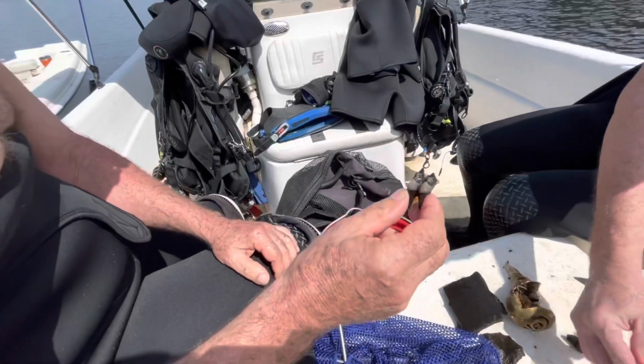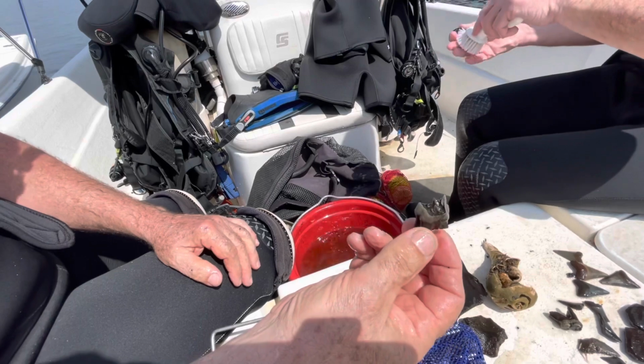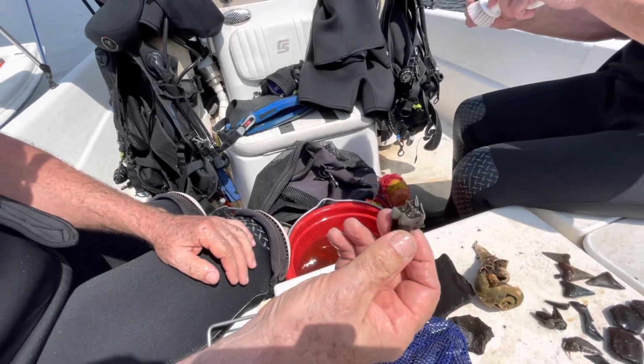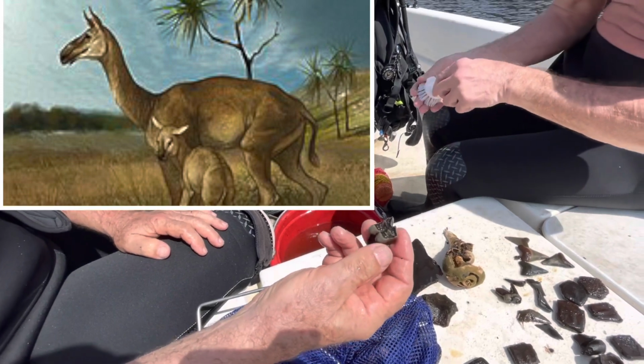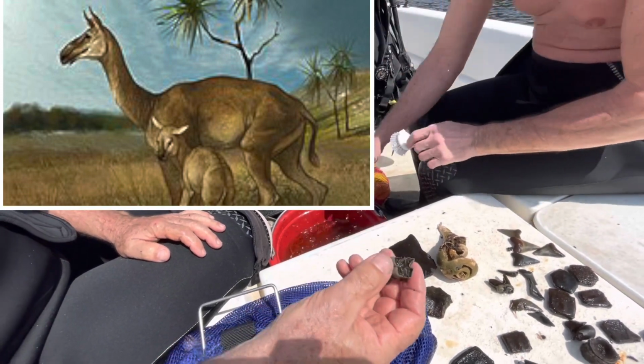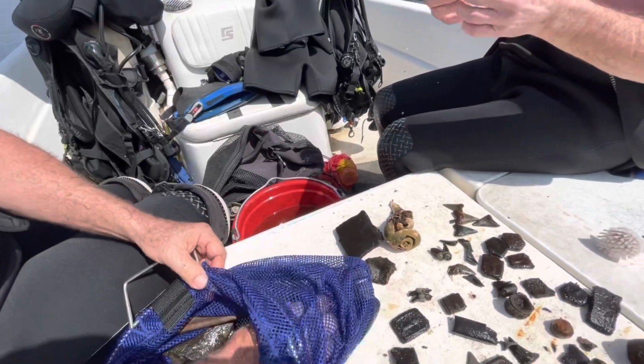This, I'm not quite sure. I know it's, that might be llama. Because it's way too big to be deer. A lot of critters living many, many thousands of years ago that obviously aren't living here now.